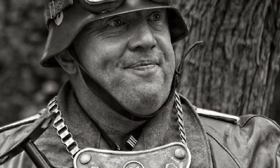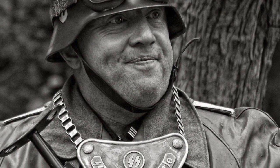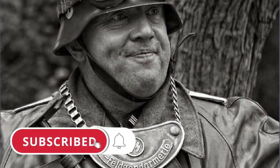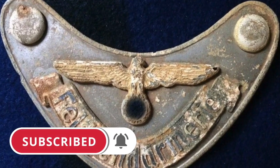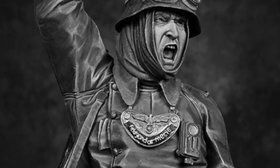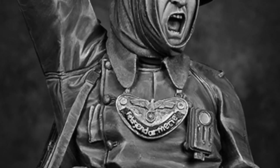Surely, in the films about the Second World War, you often saw a mysterious metal badge on a chain on German soldiers. The plate looks like a triangle with rounded ends. It contains a relief plate and an inscription. So what is this piece of equipment and what is it for?